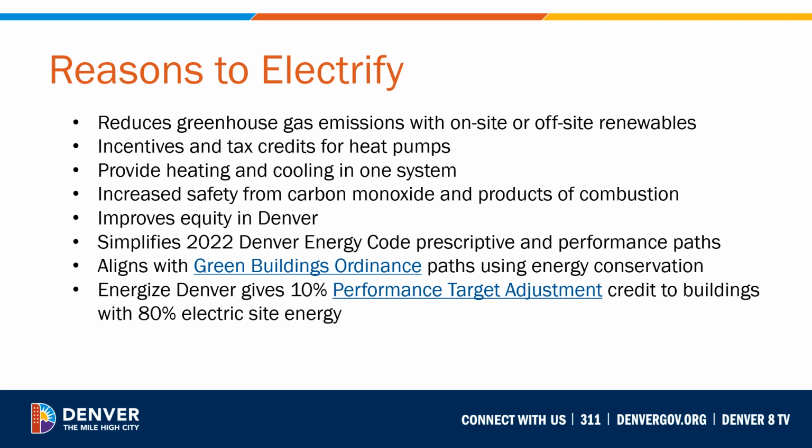For a new construction project, design teams will find that going all-electric makes for a much easier compliance path under both the prescriptive and performance pathways, and that all-electric projects have opportunity to comply with the Denver Green Buildings Ordinance when using the energy conservation path. For existing buildings, there are additional advantages in going to an all-electric or even mostly electric project, such as a reduced target for the Energize Denver Ordinance's 2030 performance target for buildings that have 80% electric site energy.